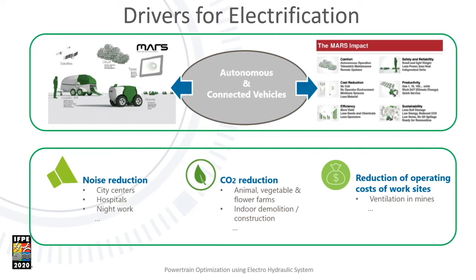As we mentioned, noise reduction is a key factor, especially in cities. No one wants to wake up to the sound of a diesel engine outside their window anymore. Another area that might not be completely obvious at first is total operating cost in places like underground in a mine. Gases are really not tolerated, and they put a tax on the ventilation system. Transitioning to an electro-hydraulic system reduces the strain on those ventilation systems and allows the mine to operate more effectively.